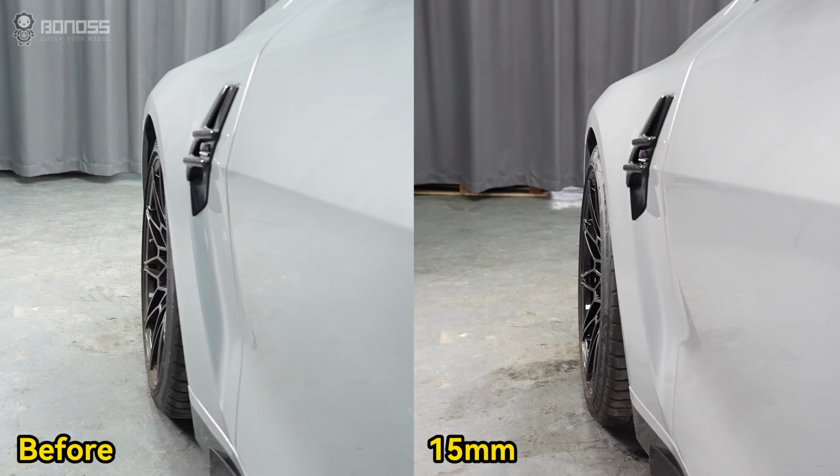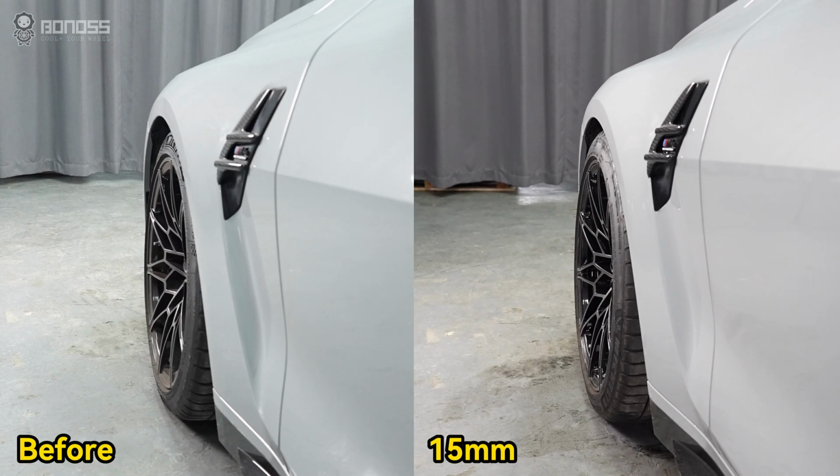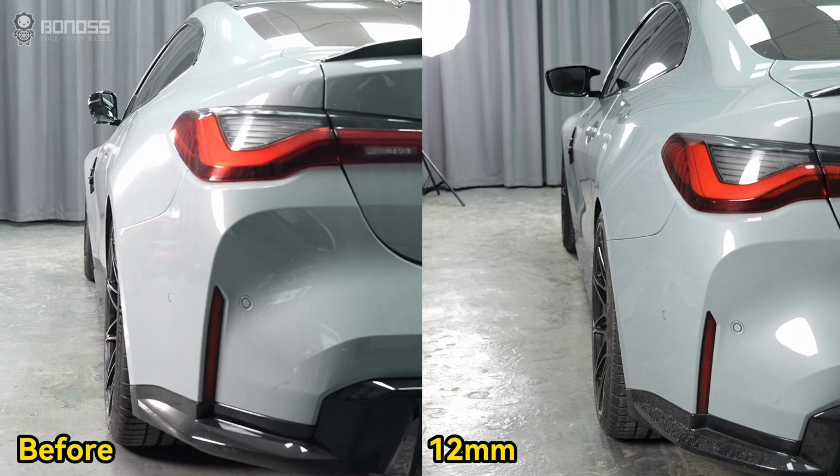12mm to 20mm wheel spacers. If you would like a perfect flush wheel stance, 12mm to 20mm wheel spacers are more suitable. They enhance the handling, particularly when cornering.